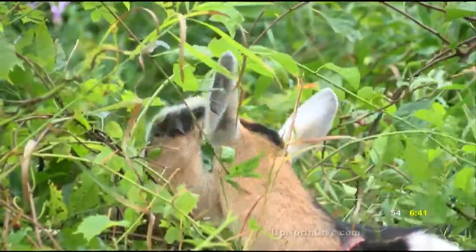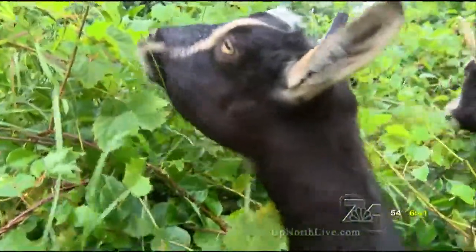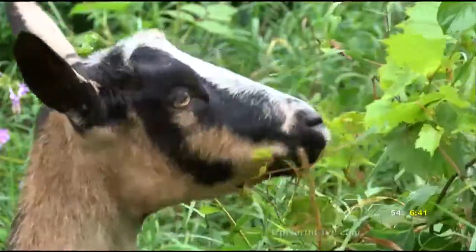As far as it being a natural route for taking care of invasives, I think it's extremely effective. AmeriCorps member Samantha Griffin has been helping with the goat project and says it's a simple solution to the problem. Most of the time invasives, they're here because they don't have much of a natural predator, and putting the goats out here in the ecosystem creates that natural predator. Chowing down on invasive plants, these goats are serving an important yet delicious purpose.